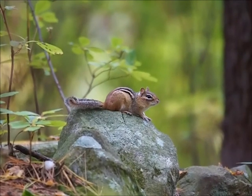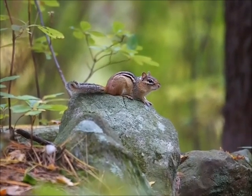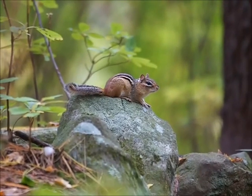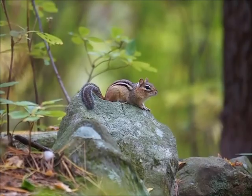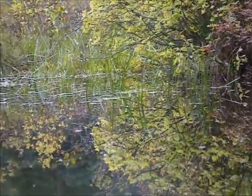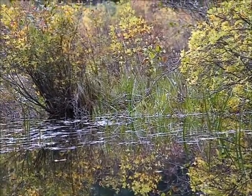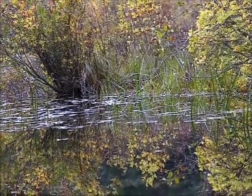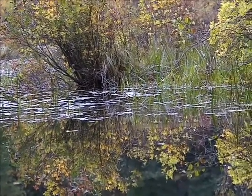Finally, an animal. It's only a chipmunk, but wildlife nonetheless. I did just hear a deer go by. I could tell that it went by. I could hear its snort in the distance. And other animals that frequent the marsh are fox, coyote, probably bobcats. We do have bobcats in the area.